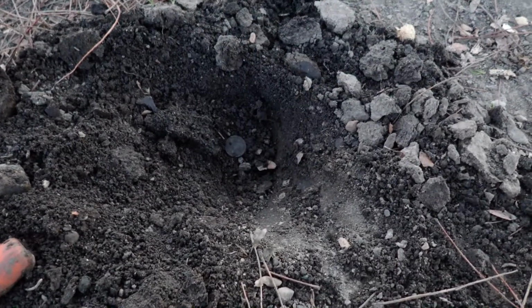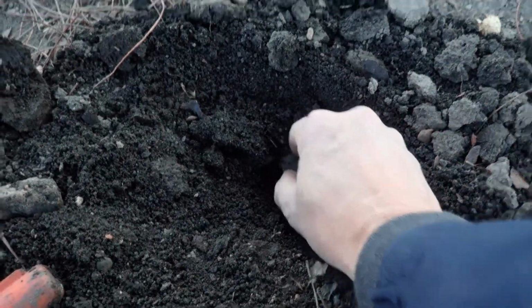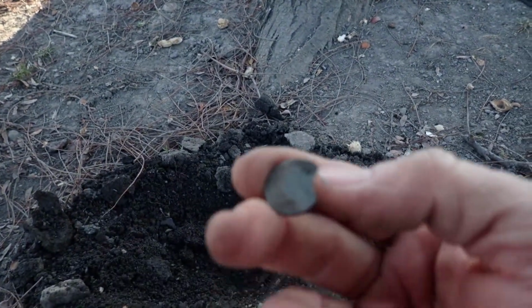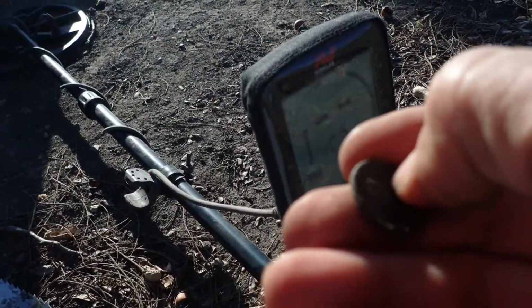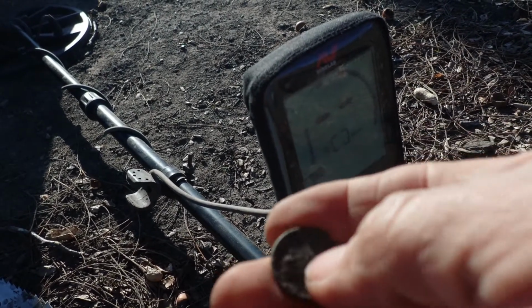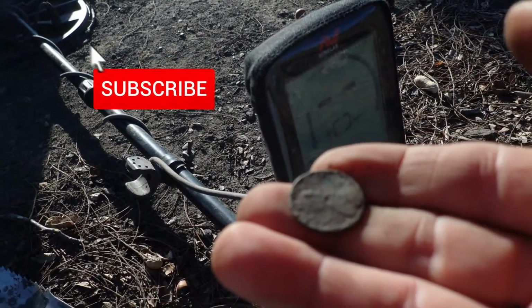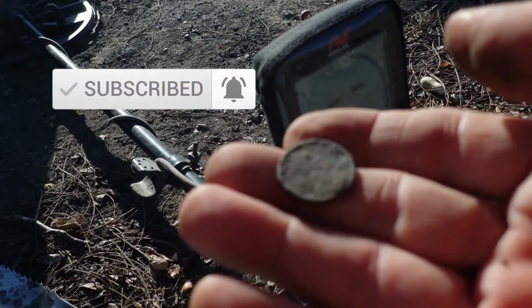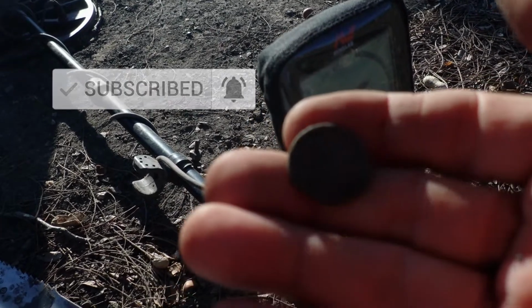Woo! Well, people, yet another wheaty by this tree under the roots, but I'm expecting this one to be older, closer to the 20s or 30s. Alright, so I'm gonna clean it out and then I'm gonna show you when this video comes out, okay? Woohoo!